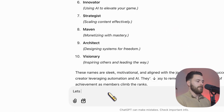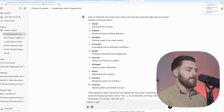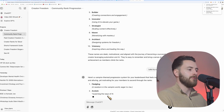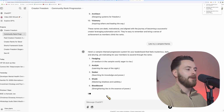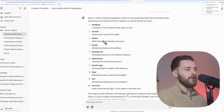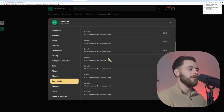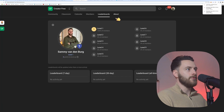Let's try a vampire theme. Just to illustrate what it would look like if you would go through these ranks. So this would already be quite cool, right? You go from a fledgling all the way to an elder, sire, and overlord, and this is something that you could use in your leaderboard. So that is the gamification.